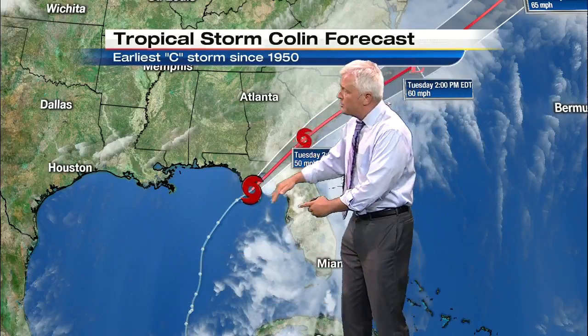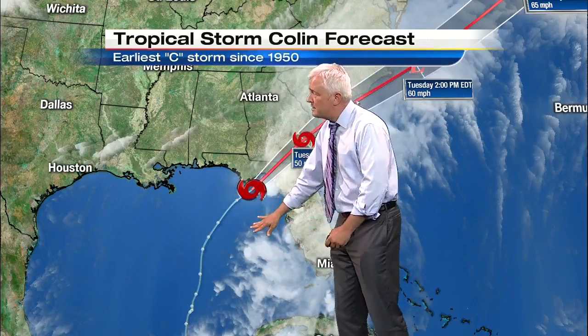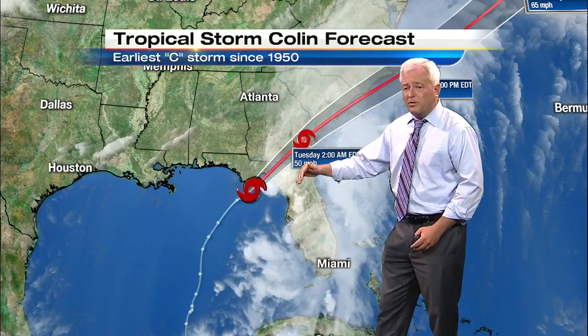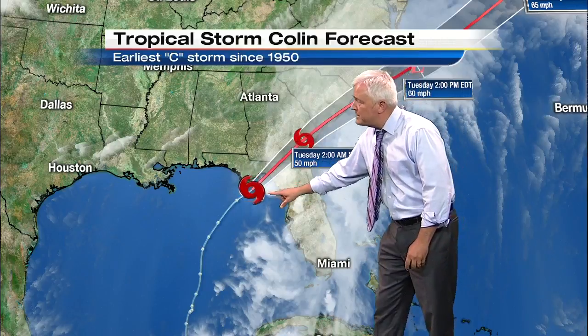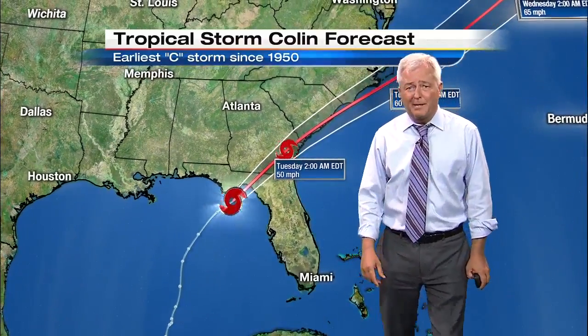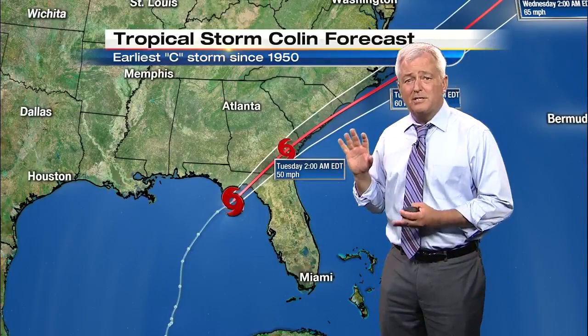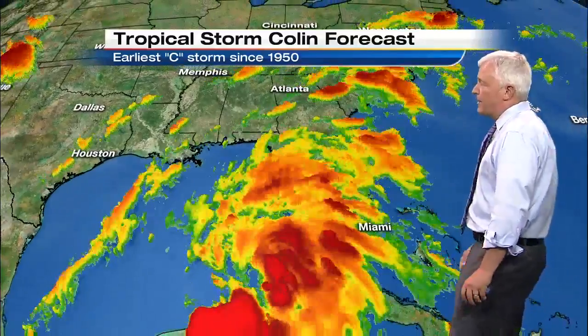So if you can imagine what's happening straight south of where Colin is now, it's clear skies. So again, we're going to start to see some much better weather for us as we go through the overnight hours. But these little clouds right in through here, they don't look like much. They play with a mean bite, as we are still seeing some fairly nasty storms out west. That's the anticipated track up and out of here.